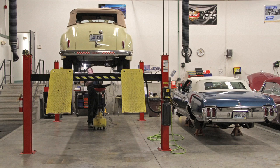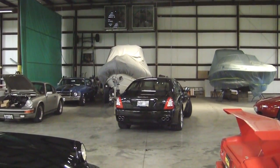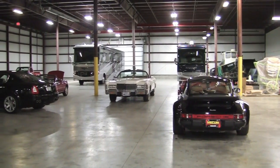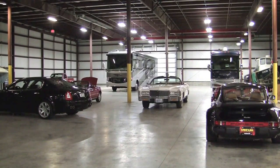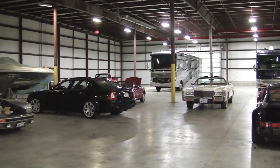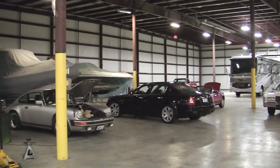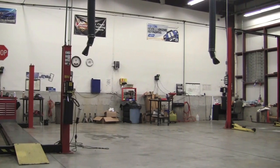Downstairs, we have the shop, and we also have storage for not only cars. There are some cars that just never move, and we just cover them up and put them in corners. But more importantly, we have boats, trailers, and motorhomes. The motorhome market is a relatively new one for us, and as you can expect, there's a lot that has to be done to a motorhome to keep it maintained. And a lot of owners, we're finding out, love indoor storage because they don't have to winterize everything for the motorhome.